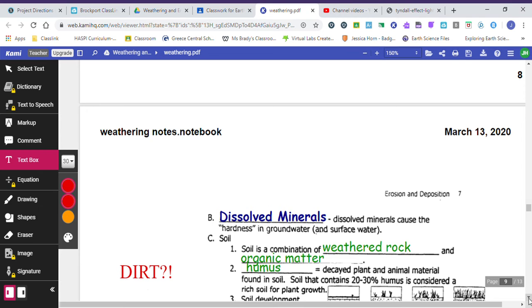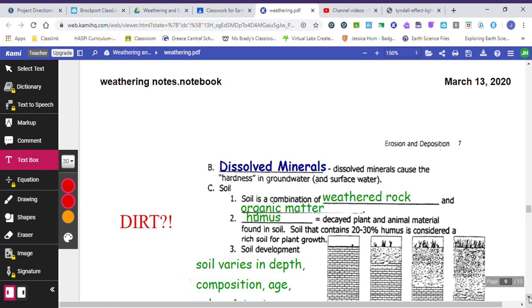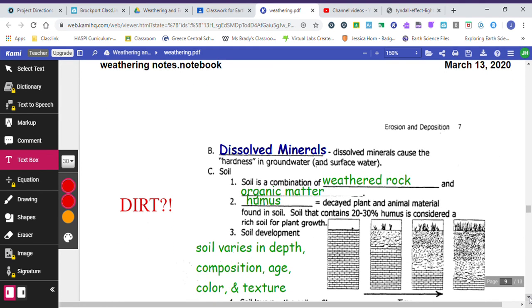You probably have heard of humus, but the hummus that you buy in Wegmans is not the same kind of humus that I'm talking about here. Humus is actually a natural type of soil, but it's made up of just decayed plant and animal material. It's very rich soil and very good to help plant growth.